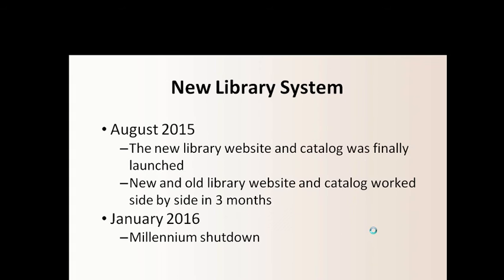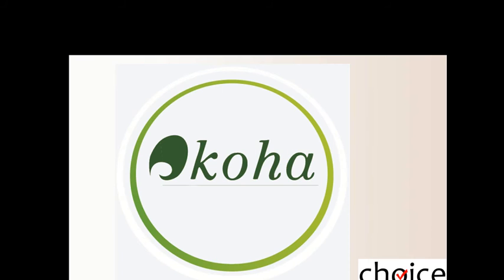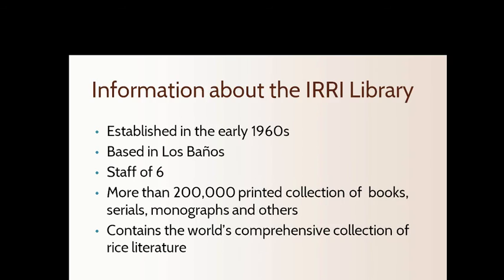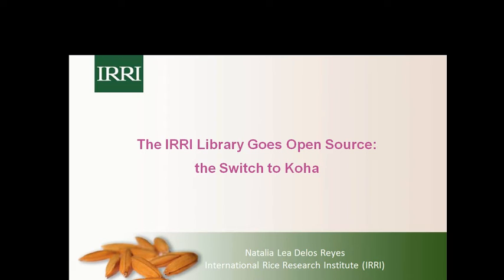Free. So stuff like that. It's not Koha that is slow. I think it was the way they initially installed it in the server. It's a separate module, but eventually they fixed it. So stuff like that.